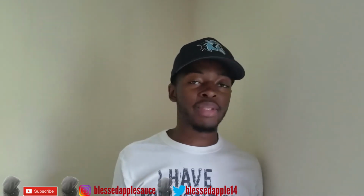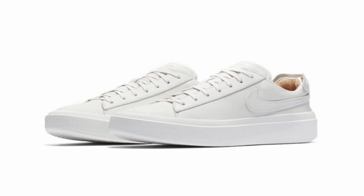Alright, next shoe, we're not gonna be going through a pack, we're doing a single shoe now. The next shoe we're gonna look at is this Nike Grand. It's all white, Volley white. It's like a basic shoe. It's nothing special about the shoe. It's just an average looking Nike shoe. It kind of reminds me of a skateboarding shoe.